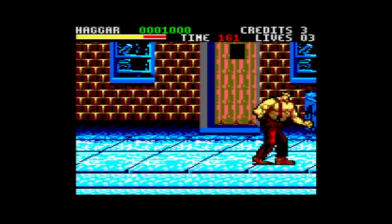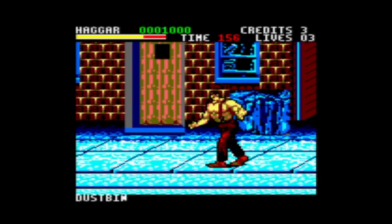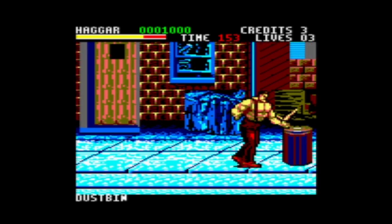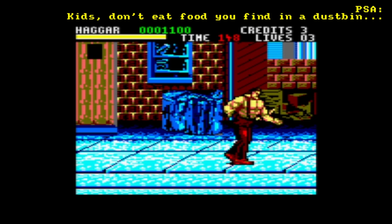And look at this. There's some nice graphics going on here. Oh, we're approaching an evil dustbin. Be gone, dustbin. Oh, there's some food in there. We'll have that.